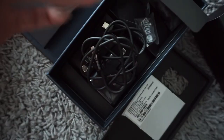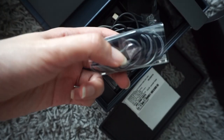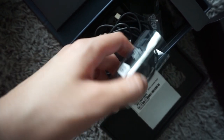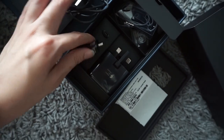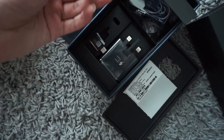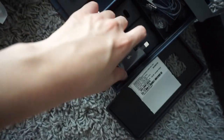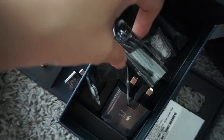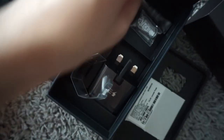So guys, they actually give us the AKG earphones, my god. And everything is in black. This is the charger. Sorry, so messy right now.